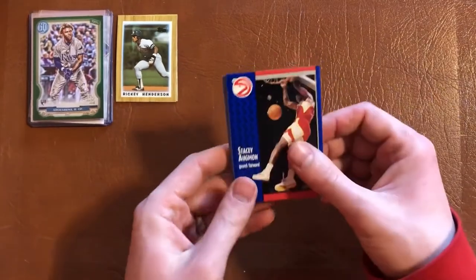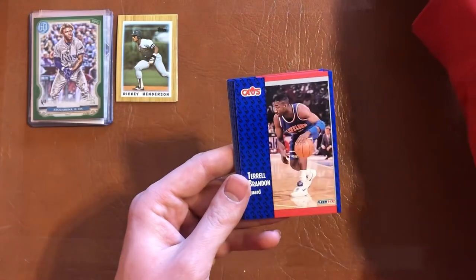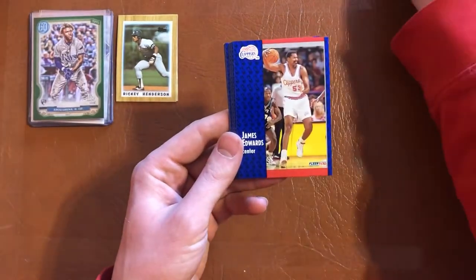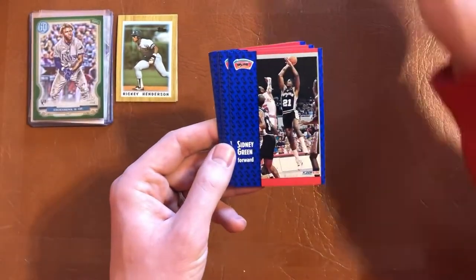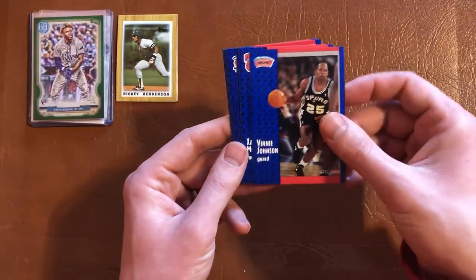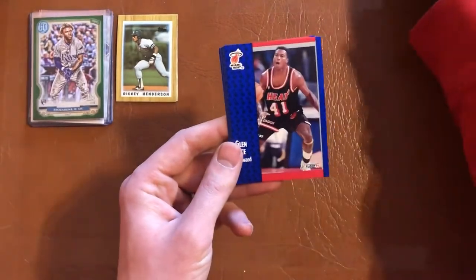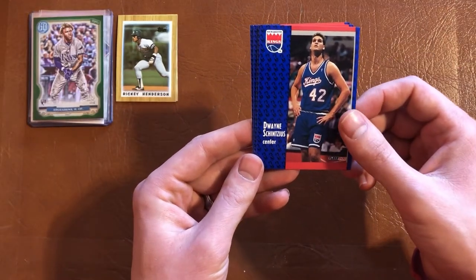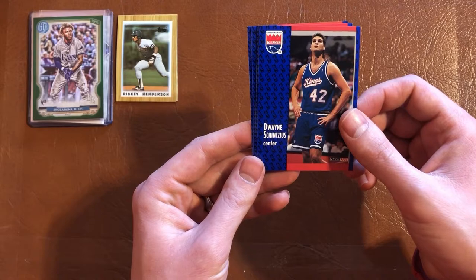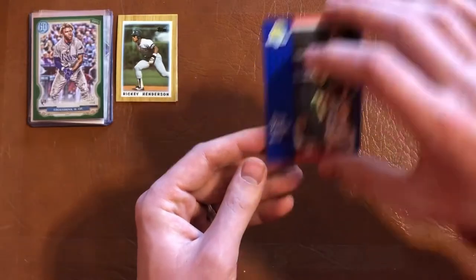Got a Stacey Augmon. Alexander Volkov. Terrell Brandon. James Edwards. Rick Adelman coach card. Sidney Green. Vinny Johnson. Xavier McDaniel. Tim McCormick, Glen Rice, Dwayne Schintzius, Kurt Rambis, Rich King, and Dana Barros. Nothing too crazy in that pack.